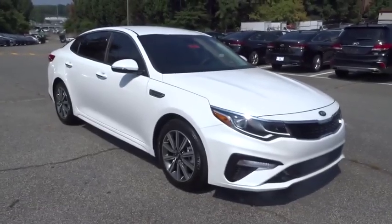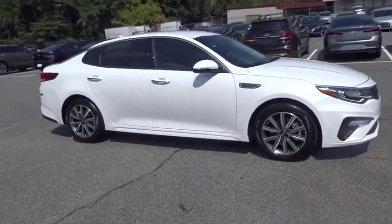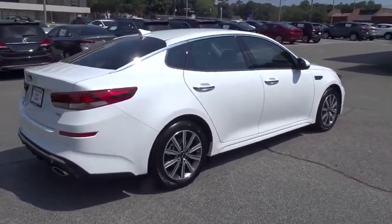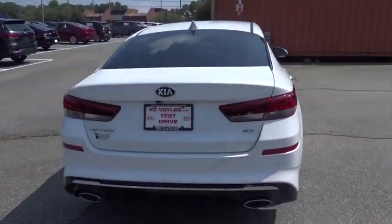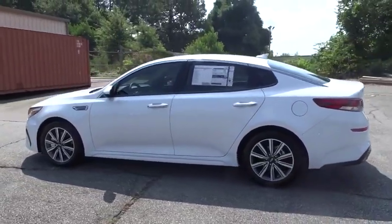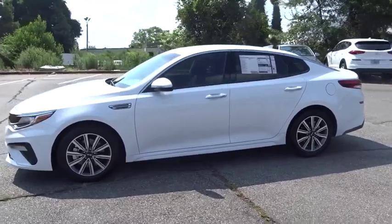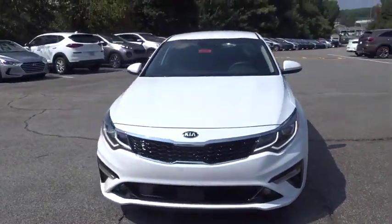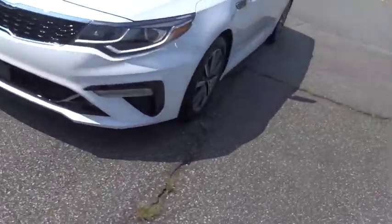Stop by and take a look at the 2019 Kia Optima. The all-new Kia Optima offers a new level of style and performance features from Kia. The Optima also features engine management systems like direct injection and turbocharging, which enhance performance without sacrificing fuel efficiency. Its smooth-flowing lines speak of grace and style and offer a strong hint of European luxury.